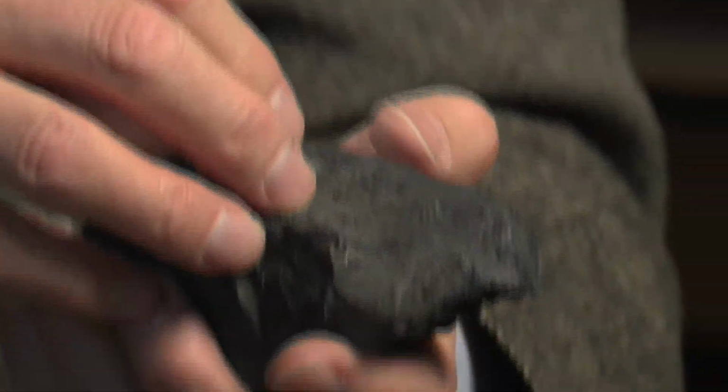You can extract minerals from this that contain age-datable elements. So we've done argon age dating on this, and it comes out that this coal bed and this ash fall is 311 million years old.